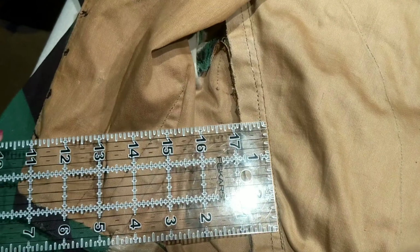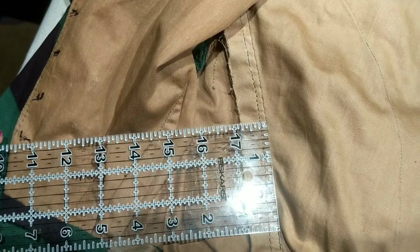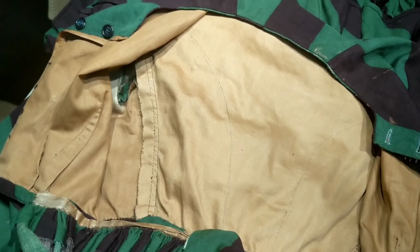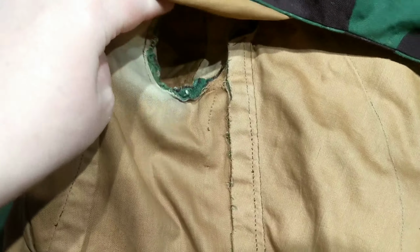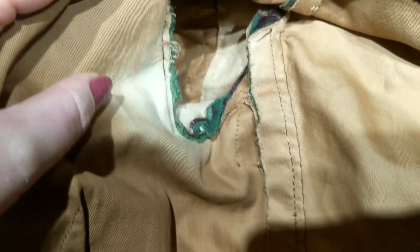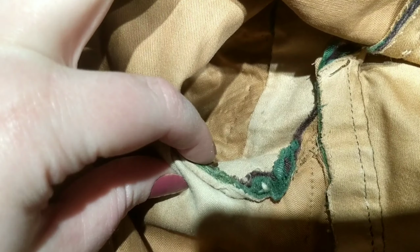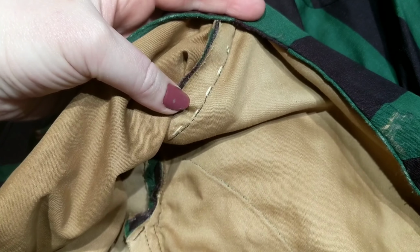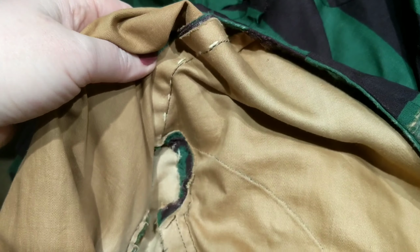This is a pretty wide seam allowance. Notice, over 3/4 of an inch. The underarm has a little discoloration. And actually, if we look inside the underarm, there is a facing around the top of the sleeve. I'm not exactly sure what that would have been for. Maybe just to kind of protect it. It's still of the same cotton as the inside, but it's faded.